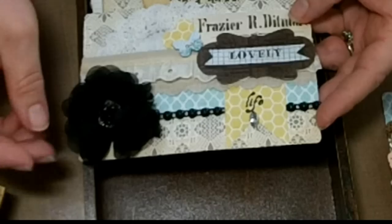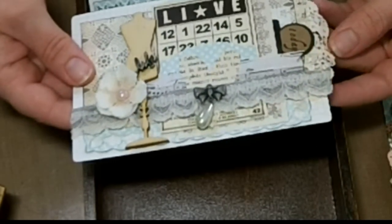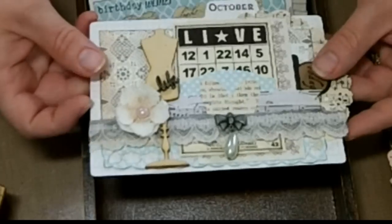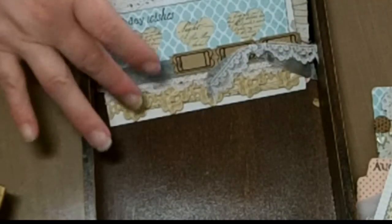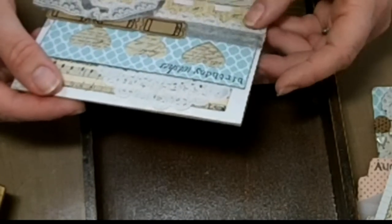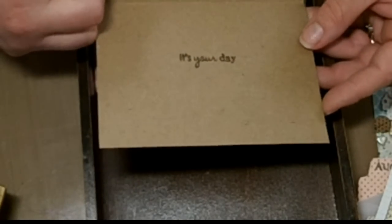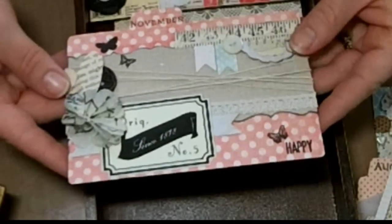Did you make this flower? Because this looks like a handmade flower. I'm crying, guys. I'm sorry, but I am crying. Look at October. Oh my goodness. She didn't write anything on the back of these. I'm checking to see if she wrote anything on the back of any of these. Oh my goodness. Oh, birthday wishes. Oh, look at that. It's like a little birthday card. It's your birthday. That is so awesome. Here is November.